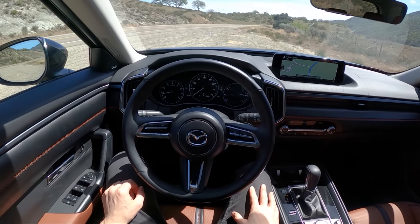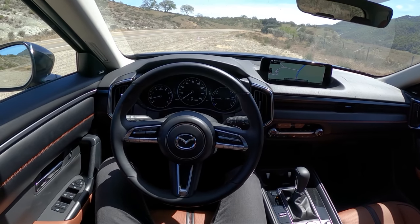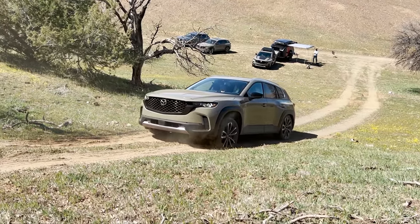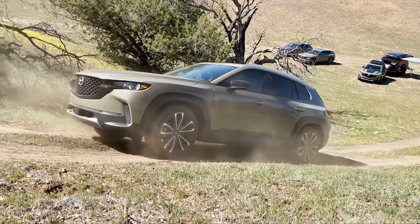And in the sea of off-roaders these days, I think that's an important thing. It's also pretty fuel efficient for its size and the fact that it's all-wheel drive. Again, I'm going to be uploading a completely separate video for the off-road test in the CX-50. I figured combining everything would just be a little bit too long and drawn out.